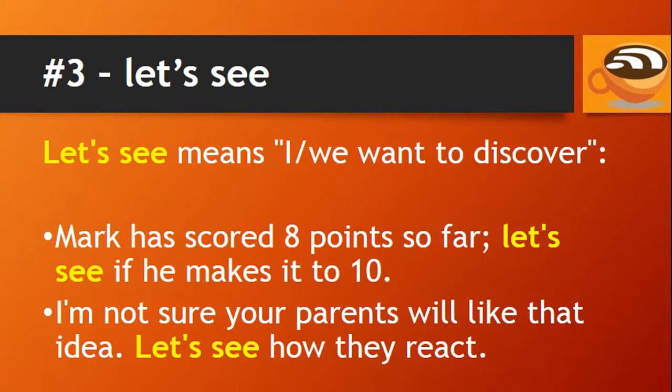Number 3. Let's see. Let's see means I or we want to discover. For example, Mark has scored 8 points so far. Let's see if he makes it to 10. I'm not sure your parents will like that idea. Let's see how they react.